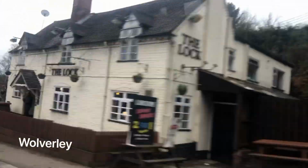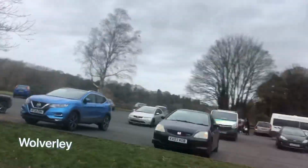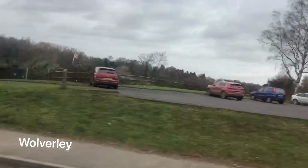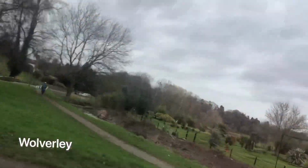This is the hamlet of Wolverley. As you can see, there's St John the Baptist, and is the car park there for the Lock Pub. And just gone, we're now crossing the River Stour.